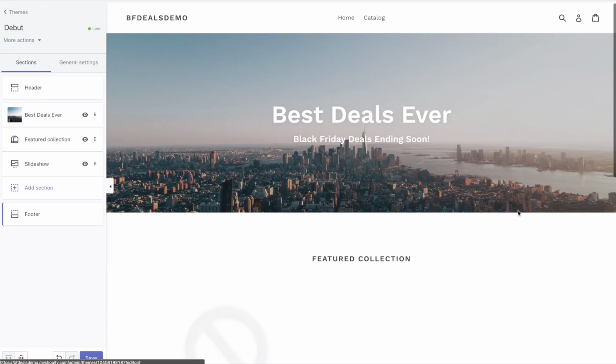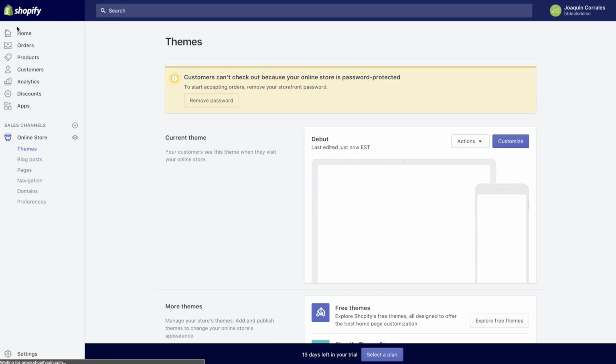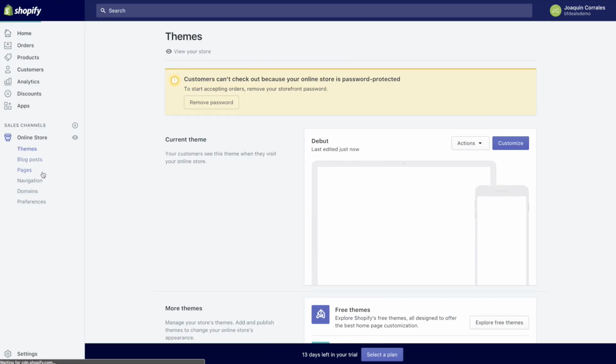Super easy, okay? It's super easy. And another thing that we want to do is edit these menus up here. So let's go ahead and do that right now. So we're going to click on save right here. Then we're going to go back on the themes. Then we're going to click on pages right here.